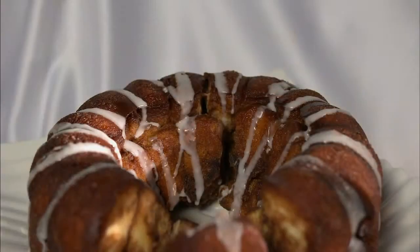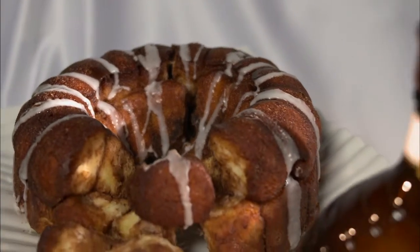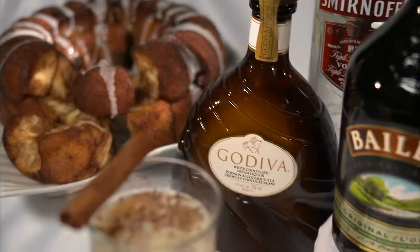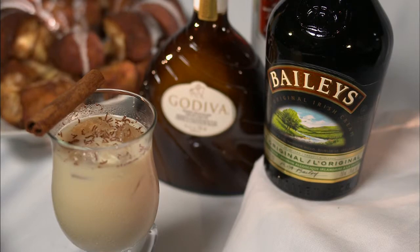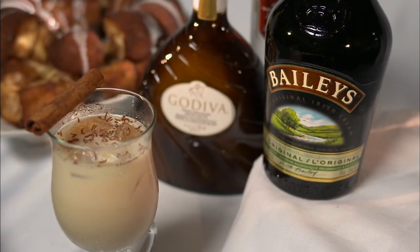And then for the monkey bread, I decided to have a little bit of fun with this one, and of course, all of those cinnamon and brown sugar notes. What are you up to here? You know what? Bailey's came to mind, of course. Everybody loves Bailey's. It's great on its own. It's great over ice, but why not throw it into a cocktail?